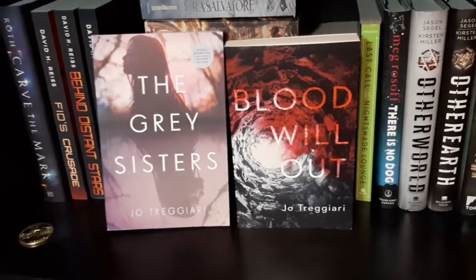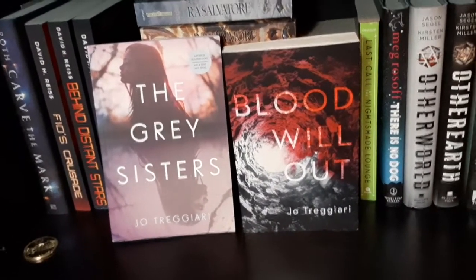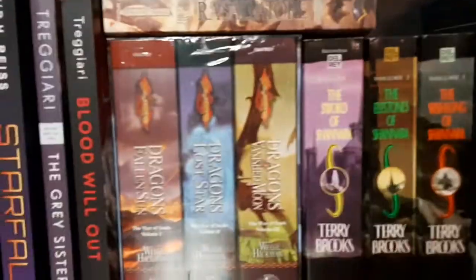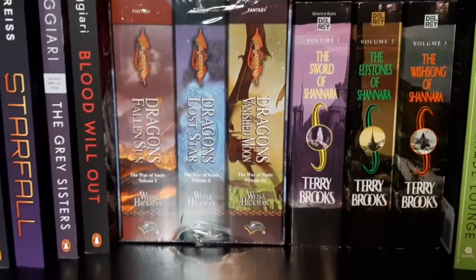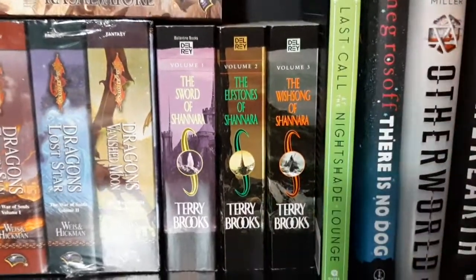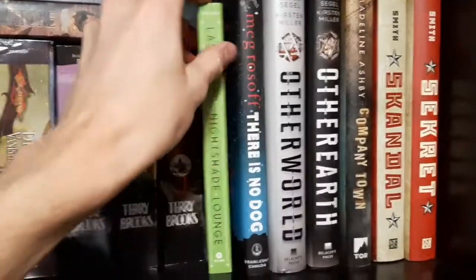I also have Ash's Ashes, which I'm currently going to be reading, so that's not here right now because I have it in my TBR pile. And then I have some R.A. Salvatore books up top. We have the Dragonlance series, which I have not opened yet, and the Shannara series, which I also have not gotten to, but I've had them for a very long time and I'm looking forward to them. And then we have The Last Call at Nightshade Lounge, which I recently read.